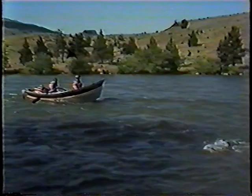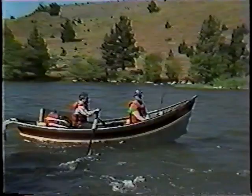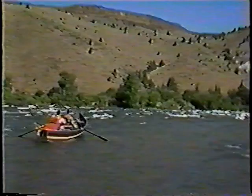Class 3 rapids, which means it's fairly easily navigated by people with average experience. You can come in really both ways. You see this big rock over here in the middle of the river? Yes. You can go either side of the rock, but I prefer the right side. It gives you a little smoother ride. Looks like it. Pretty straight shot. Drops quite a bit. Yeah, it does. It comes down fairly well.